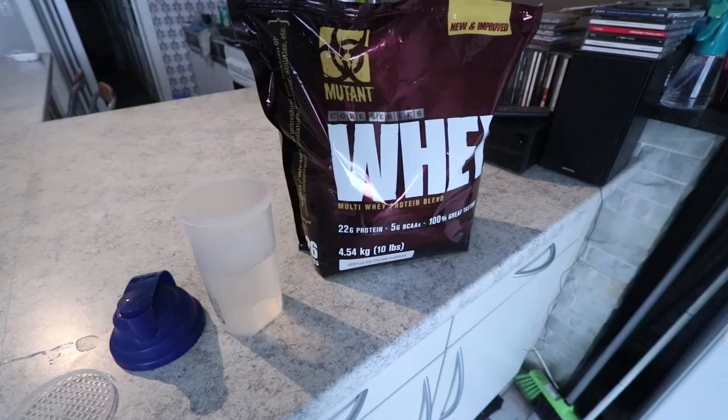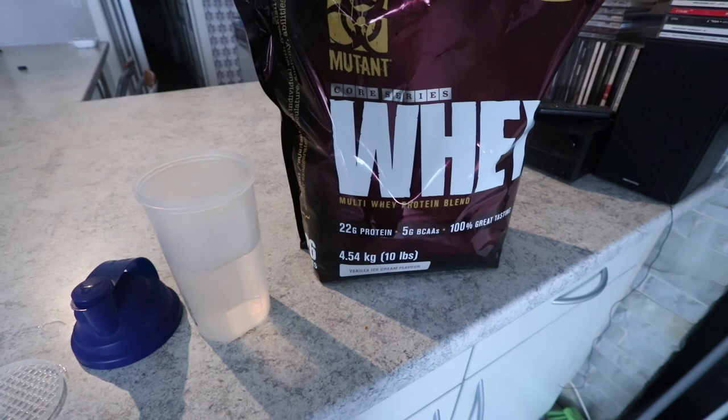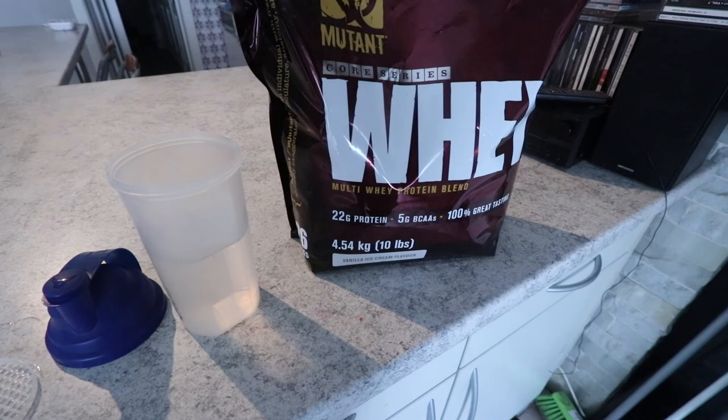So here's what I'm having right after my workout, so just 2 scoops of this whey. That will give me an instant 40 grams of protein. The reason I like to drink this is because it takes me like 20 to 30 minutes to get home from the gym. And I'm way too hungry after my training to wait that long, so yeah, that's it. I'm gonna make this now and then I'm off to the gym.